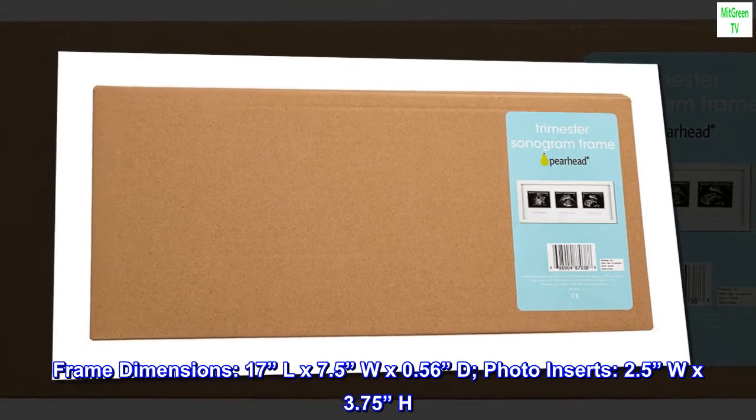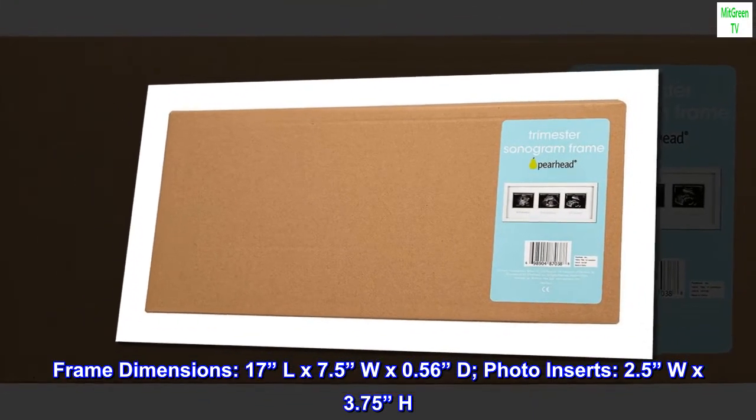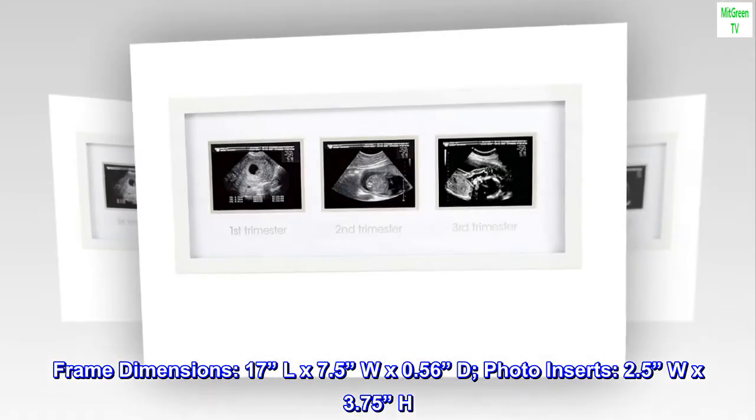Frame dimensions: 17L x 7.5 W x 0.56D. Photo inserts: 2.5 W x 3.75 H.